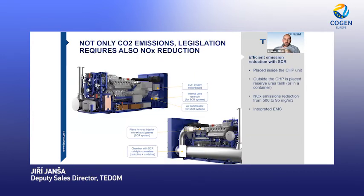What we see also as efficiency, how to treat emissions, not only from the CO2 perspective, but also from the NOx, using SCR technology. It is quite, let's say, big technology. We are putting it into our big Quanto series from 600 kW and above. What we did for our mid-size product Flexi, which is available from 300 kW up to 500 kW, we integrated the SCR system directly into the CHP open module.